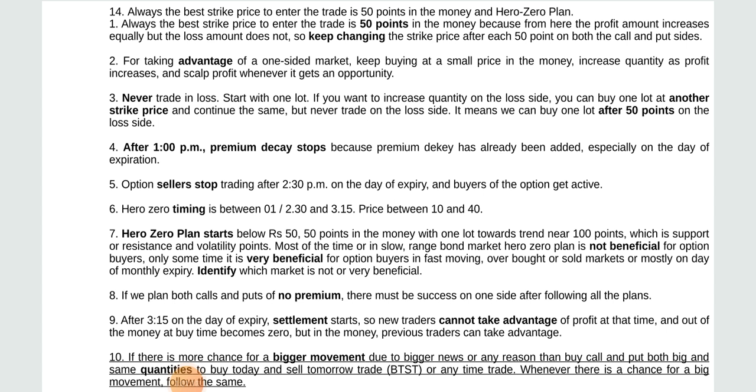4. After 1 p.m. premium decay stops because premium decay has already been added, especially on the day of expiry. 5. Option sellers stop trading after 2:30 p.m. on the day of expiry and buyers of the options get active. 6. Hero zero timing is between 1:30 and 3:15, price between 10 to 40. You finish your trade at 3:50.